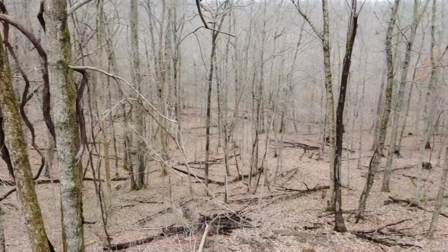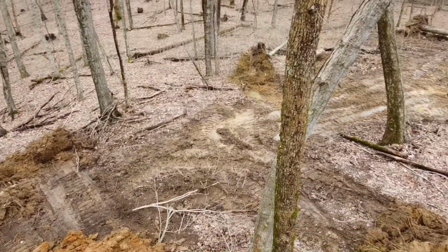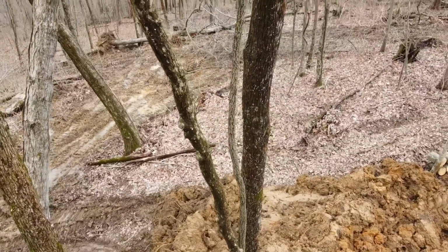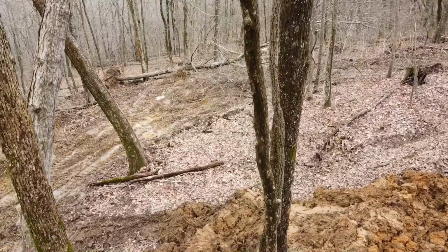So eventually, this road will keep going to the right. You can see it's pretty much a swamp down there. If you think it was wet where we've been so far, that is much, much wetter down there. I'm not really sure why. I think there's a rock shelf there, and it just doesn't let the water out. It just kind of holds water a little bit better.